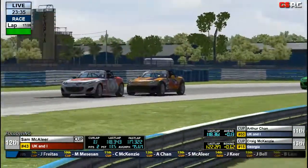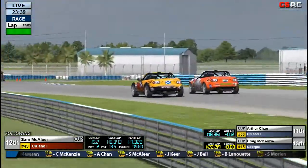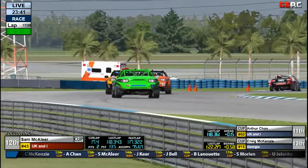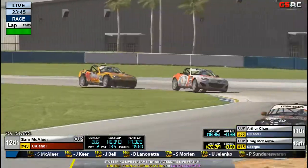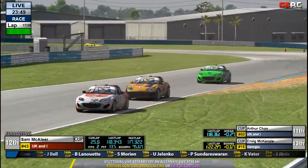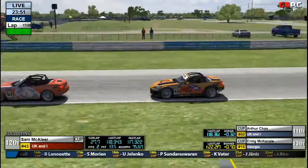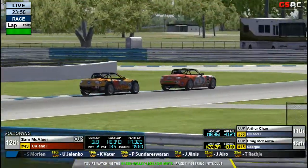He gets away with a nice entry and exit from that turn. Sam McAleer has to tuck in behind him. Arthur Chan is really playing it defensive, but now he has to go into the normal line to take that very, very fast right-hander as they go up to the 90 degrees. So lots of action right here, Bill, and a good battle here between McAleer and Chan.